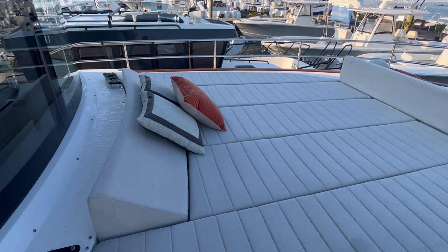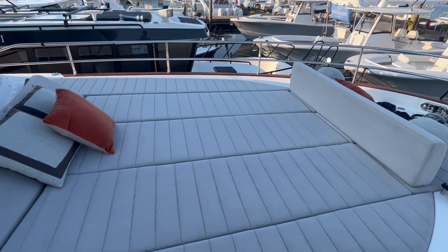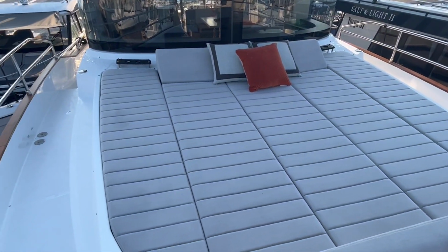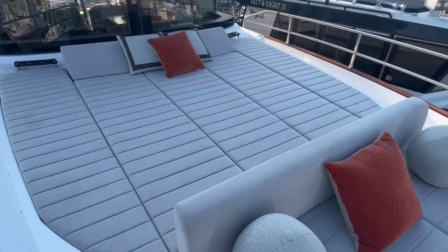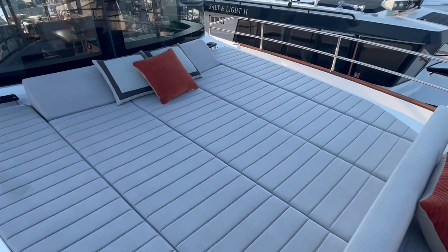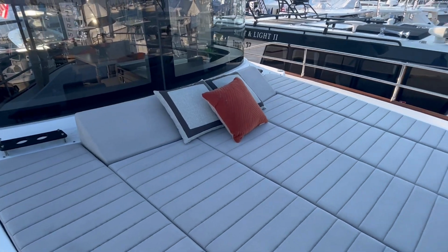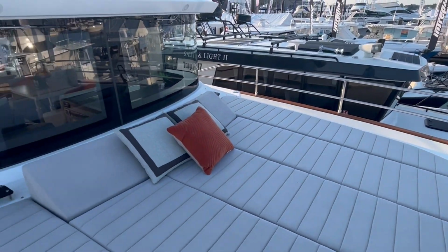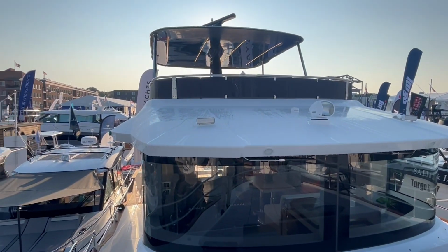Forward lounge area, amazing space. As big or bigger than the lounge up on the flybridge. But look at this space. Cool bow seat up here for a harbor cruise, or if you're out and about, or if you're at the dock or at anchor. Just a real relaxing area up here. Let's take a peek inside.